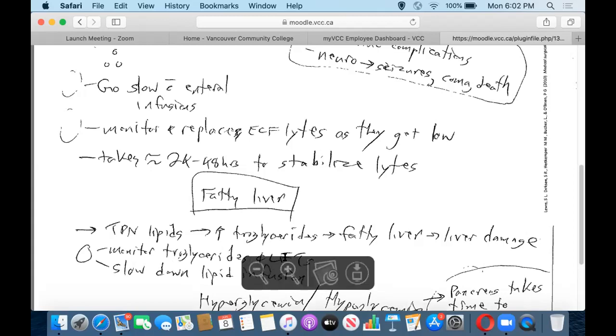These things, within the context of the patient having started TPN, should tell the nurse and the doc to say, hey, let's look at what's going on with the liver here. Are we giving too much triglycerides or too much fatty content in our TPN, so to speak?